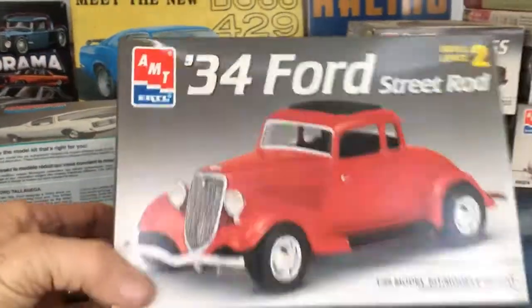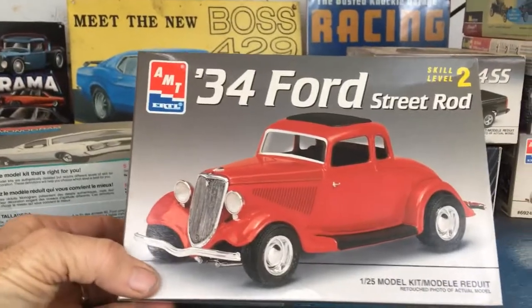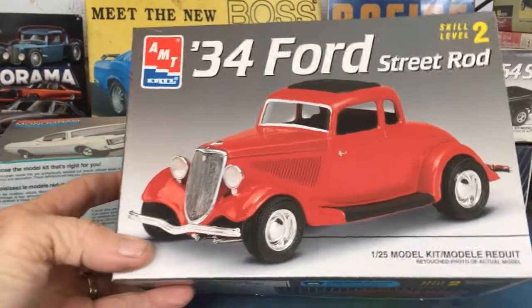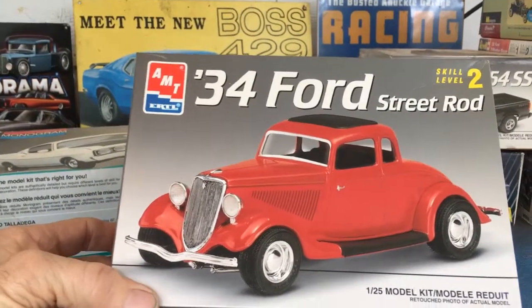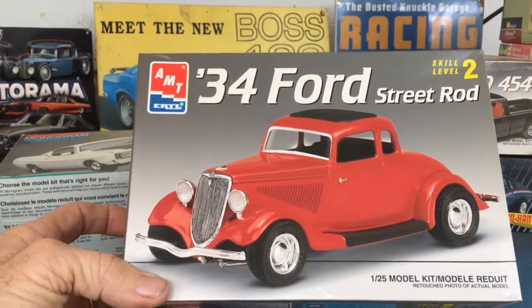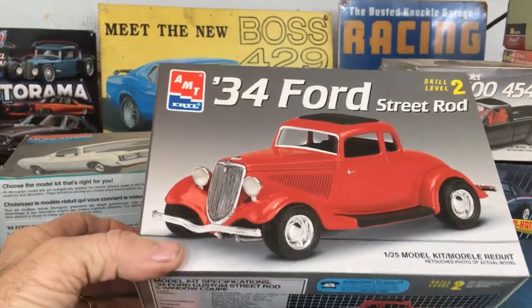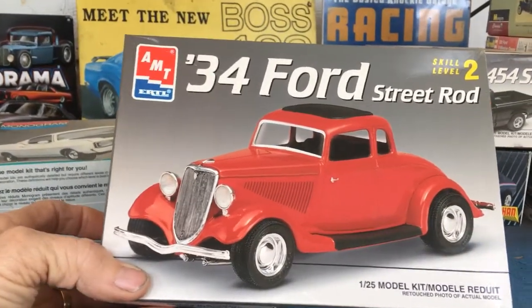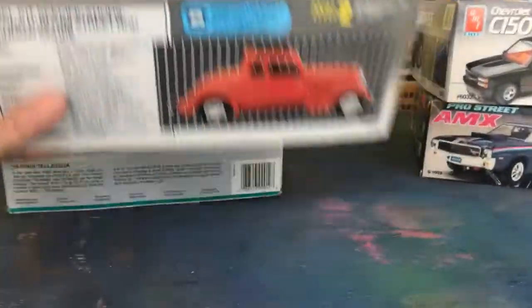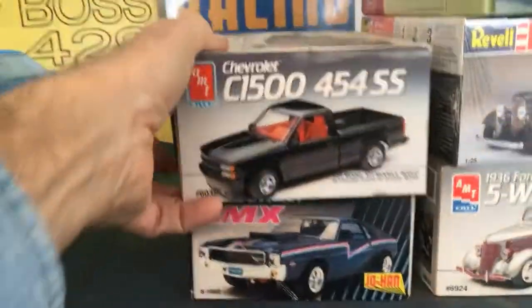I got a little '34 Ford. I've seen a few of you guys in the community build these, and I actually had two of these and have built one with my son. It's up in a display case in his room. I want to just build with him, trying to get him interested in the hobby. So that's a cool kit. I'll get to that one of these days.